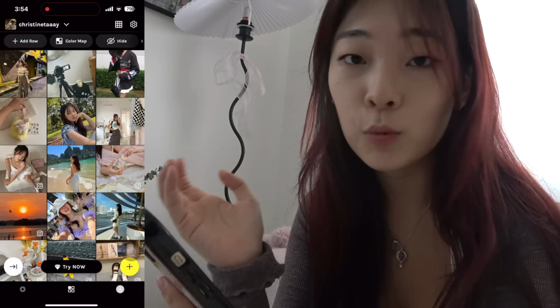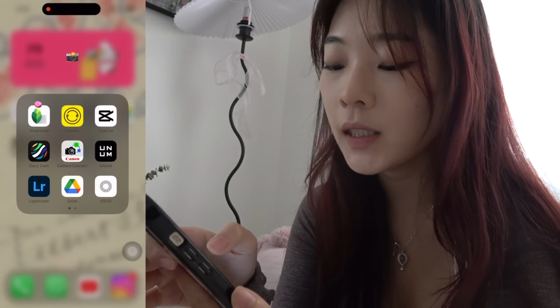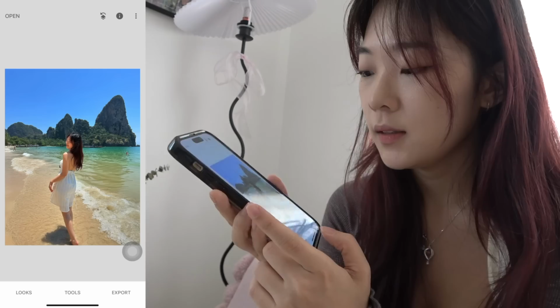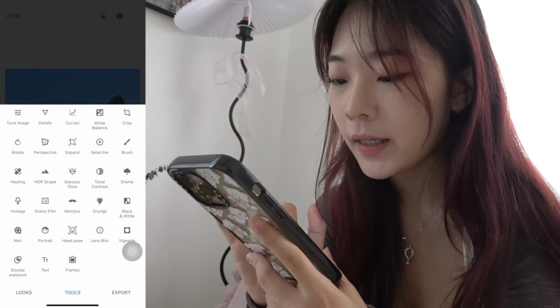So yeah, I use Omnom to plan out my feed. And here I have Snapseed. I really like using Snapseed because of the tools on there. So this photo right here is edited on Snapseed. This is what it originally looked like, and I'm gonna show you how I edited it.